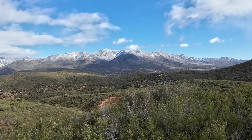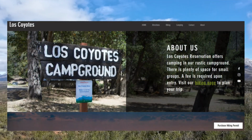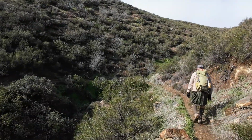It's definitely worth the $10 for sure. And too bad they don't allow backpacking there, overnight stays. They do have a campground right at the base where you start the trail, but I don't believe they allow overnight wilderness backpacking.